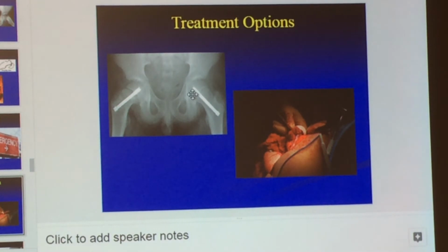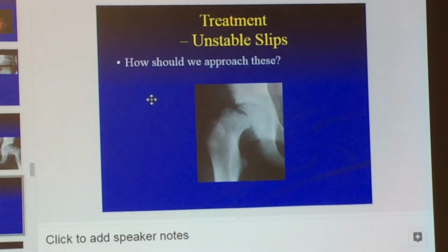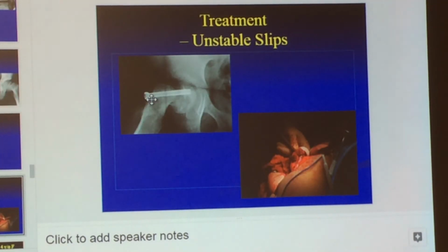Yeah, and so that's the treatment. Put a screw right through the whole thing. And this is like a really unstable one. So you can actually see that thing is all the way down and around. And that has a high likelihood of going on to having AVN, but we still need to try and fix it the best we can and stabilize it.